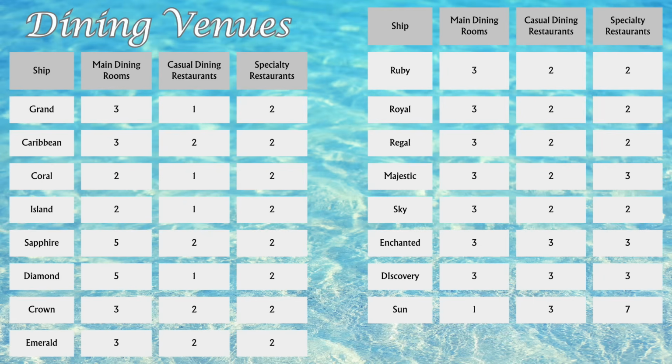Alright, so there you have it. All 16 of the Princess cruise ships. Let's review some of the main points. You can see most Princess ships have 3 main dining rooms, but this is really subjective as it depends on the total capacity of the ship and the capacity of each dining room. More telling is the number of casual and specialty restaurants, with most ships having 2 of each.